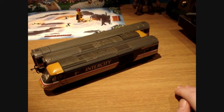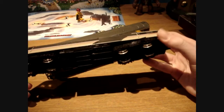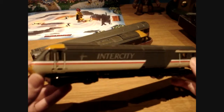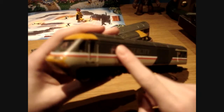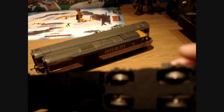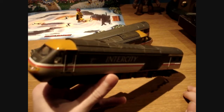I don't really know that much on the livery, but I know this is one of the very much later ones. So this one here is the dummy car. I'll get this one up here. This is a very old one, made by Hornby, obviously in the earlier days. And here it is.